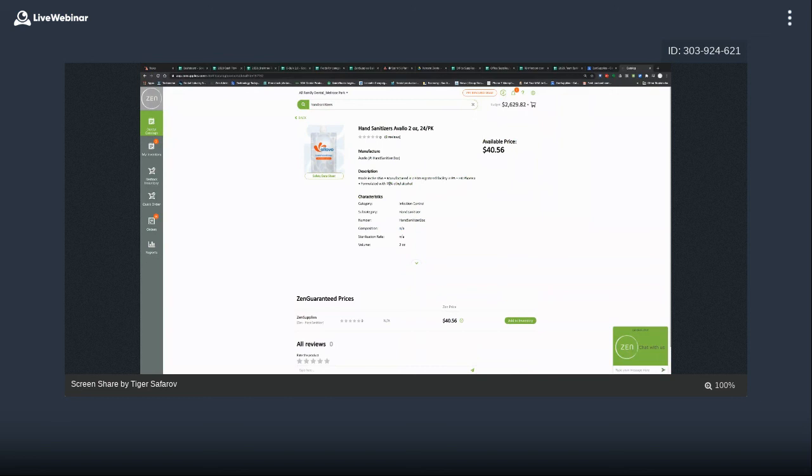Okay. Very cool. So basically all of the hand sanitizer we used to get from Amazon in the past, we should disregard that completely. Just go off of the page. Okay. Yep. And the price is really good. Okay. Gotcha. Very good.